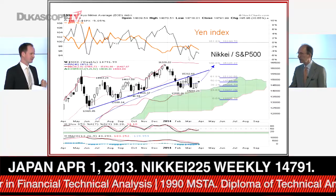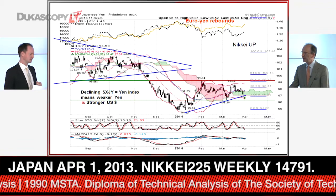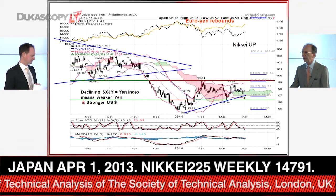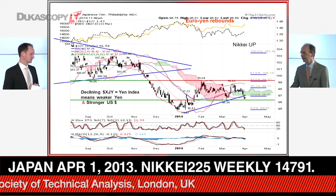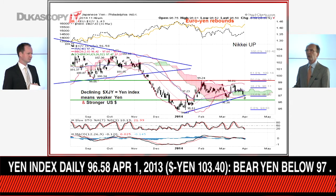Well, we hope so. What we hope to see is a similar move to what we saw in September, October last year. After a long consolidation, we had a breakdown and a substantial weakening of the yen. Here we have also in February and March a very narrow range, and now breaking the support trend line around 97 or 103 yen, it should open a move down to 94 or at least 106 yen.